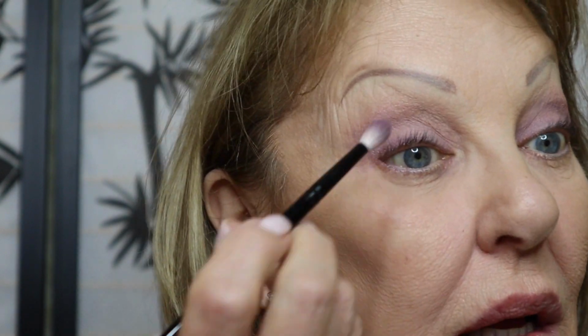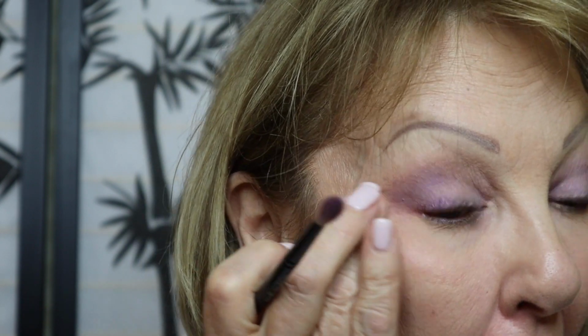Okay. Where was I? I was with this color. I hope this palette's not discontinued because it's a pretty palette. So I've used this all over, and I've used this on the corner. I wonder if I want to... No, I'm not going to darken up the crease. I'm just going to bring this in a little more.